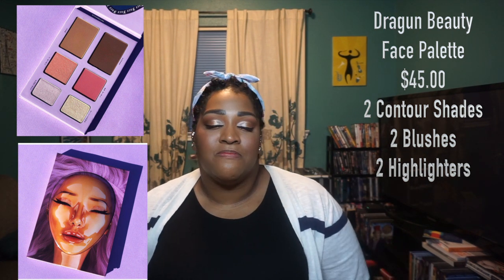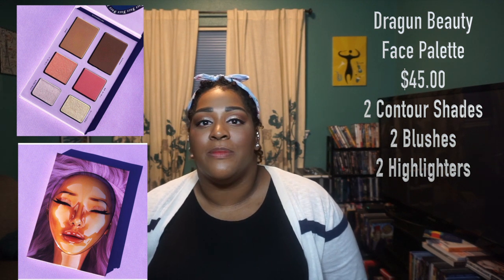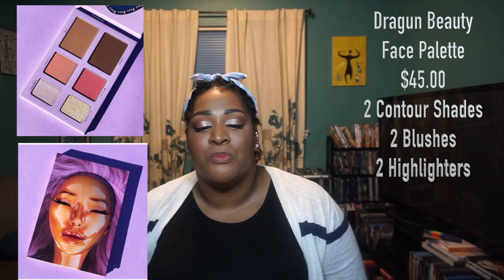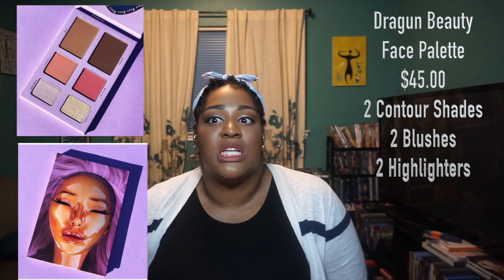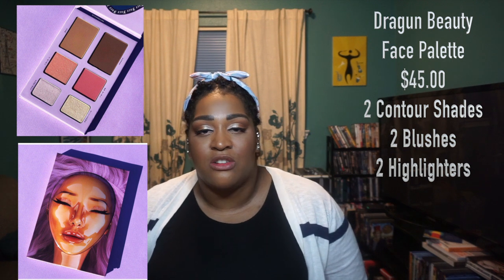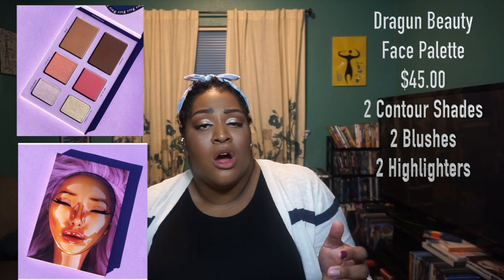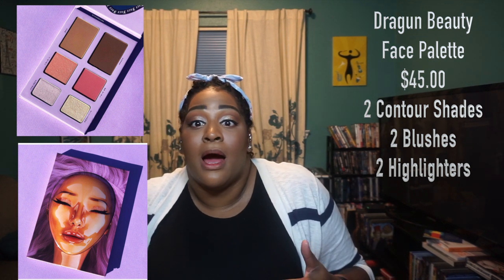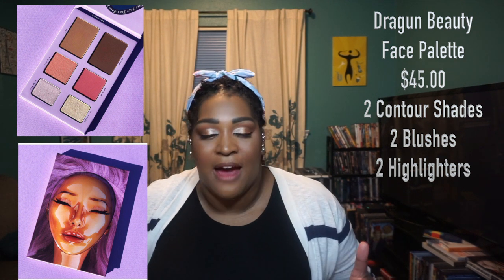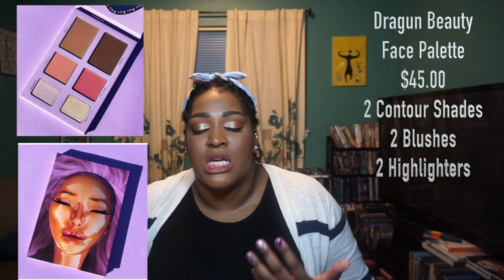You have these shades. There's nothing revolutionary about this palette. And she's promoting this palette as if we needed this. We don't need this. Both shadow shades in here are pretty much similar to what you already own. If you have blush palettes, you probably have these shades already. If you've got highlighter palettes, you have these shades. If you have contour palettes, you have these shades. You don't need this palette.